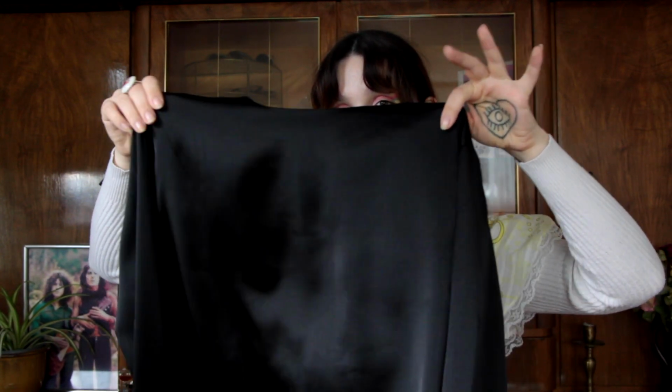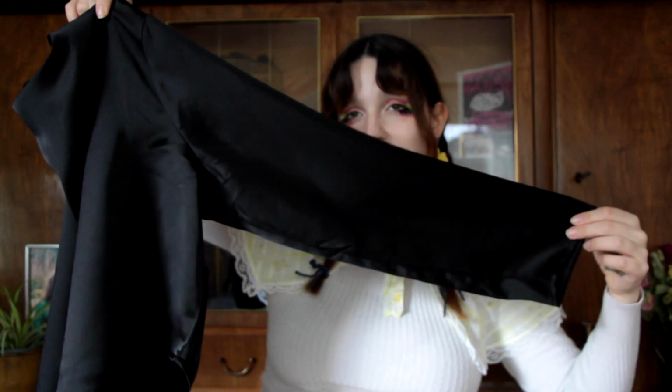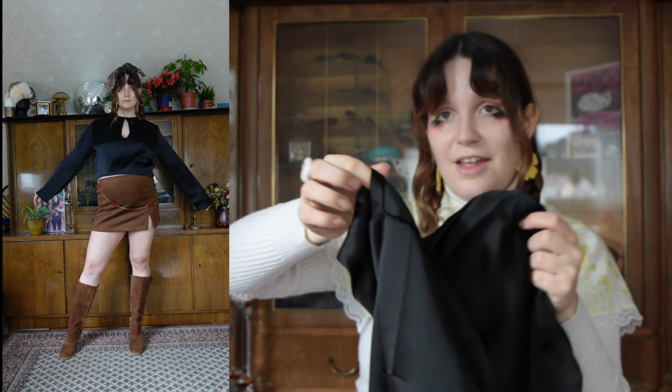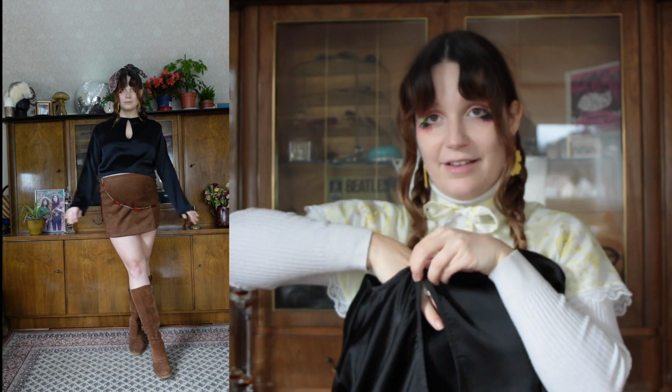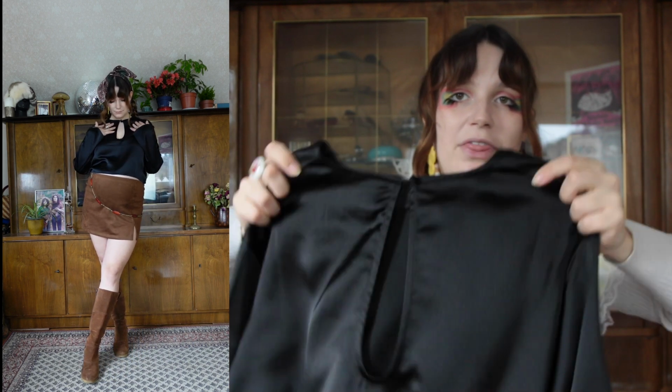Speaking of pieces that aren't that show-stopping but are great to layer and pair with, I also picked up this silk top. I feel like this will be absolutely perfect to be worn over dresses as a piece to tone things down. So it just has the silky shimmery look. It's a little bit cropped, has long sleeves. It's a little oversized on me. And then in the back, this is the back side, it has this big keyhole, which I think I'm just gonna wear it this way around. I feel like it's also gonna look really cool like this, but I'm really glad that I picked it up.